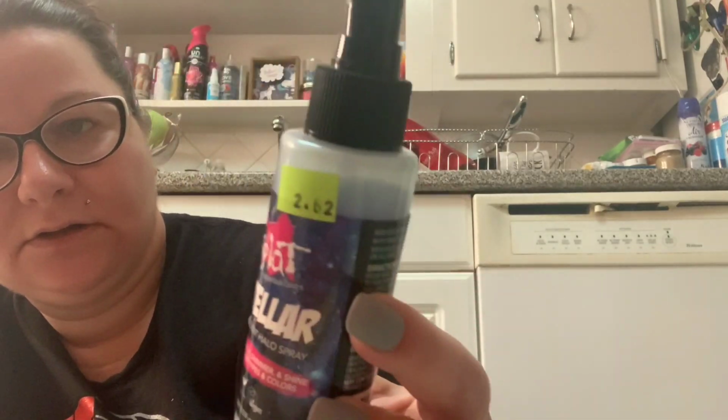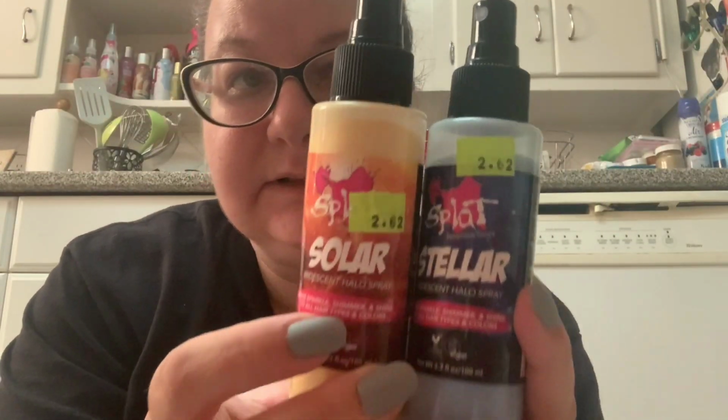So I am a fan of like the purple. I don't know about this. It does make your hand very shiny. So for $2.62, I figure I try the Splat in the Stellar and the Solar. Let's see if it works. I mean, if it ended up in the 75% off aisle, I don't know if it's going to work. Let's see what the blue one looks like.